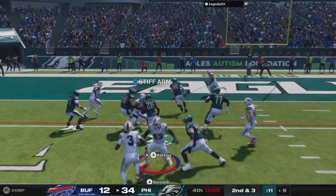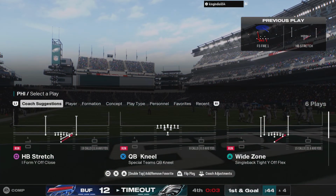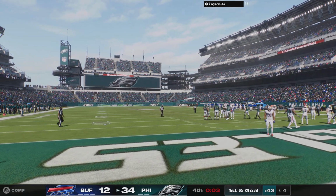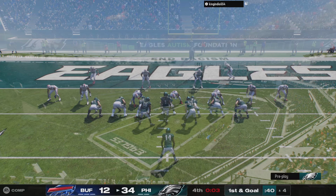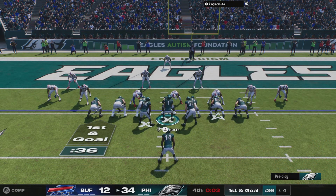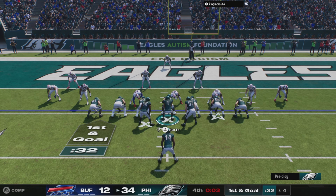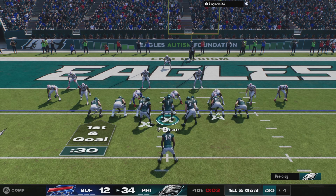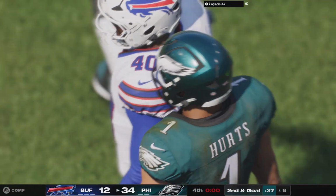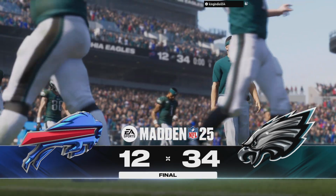They'll go to Barkley again. And the stop will come inside the 5 at the 4. And now we're going to get a timeout. Somewhat pointlessly called with 3 seconds to go in a game that's already been decided. And they take a knee. So fly, Eagles, fly. It's a victory for Philadelphia.